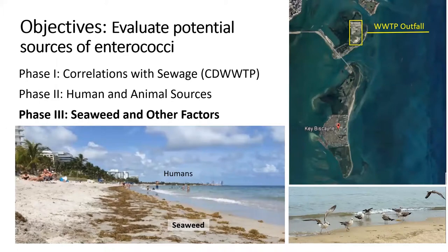We're also conducting what's called a microbial source tracking study to look at whether the enterococci comes from human or from animal sources. The animal sources we're looking at are birds and dogs. The reason we're interested in identifying the sources is because humans share a lot of diseases, and so if it comes from humans, there's more risk.